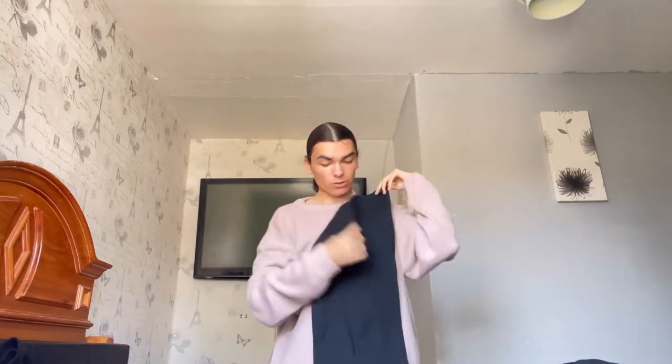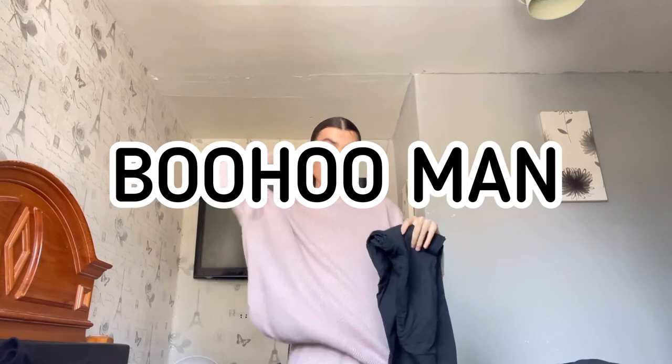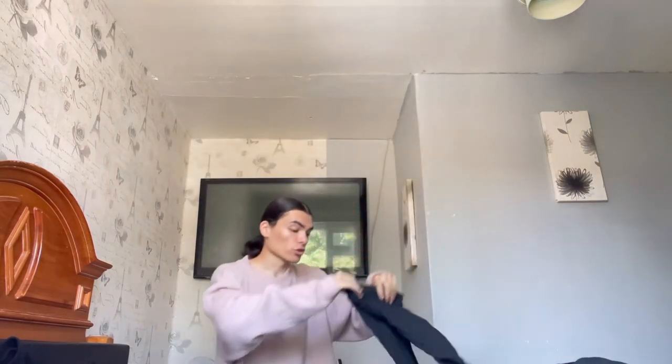I'm kind of out of breath because this jumper is way too hot. I'm obviously going to pack this jumper. I have this and shorts on, which literally match each other, and they're from, I think, BooHoo Man as well, but I'm not too sure about that. Actually, it might be from BooHoo or from River Island. I'm not too sure.